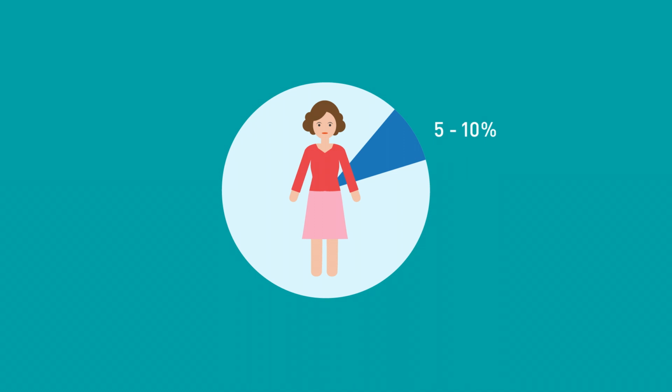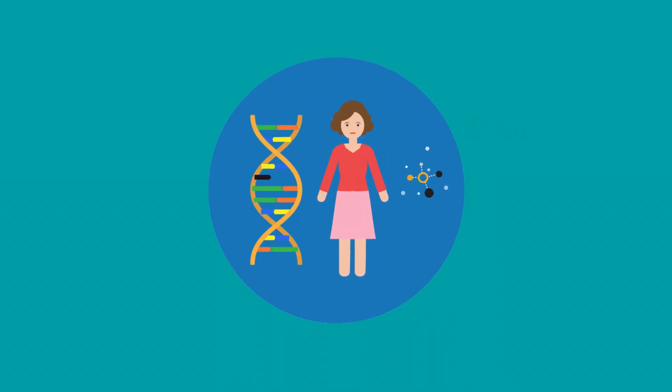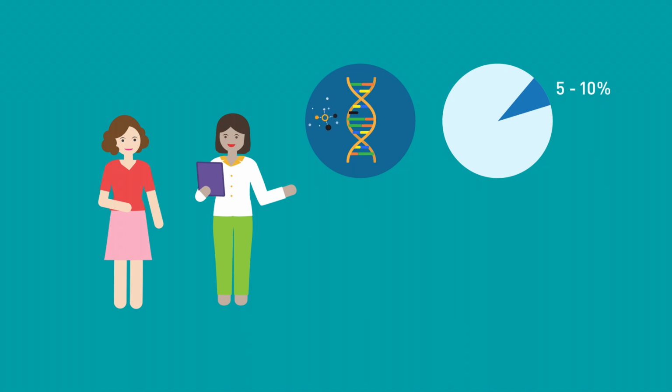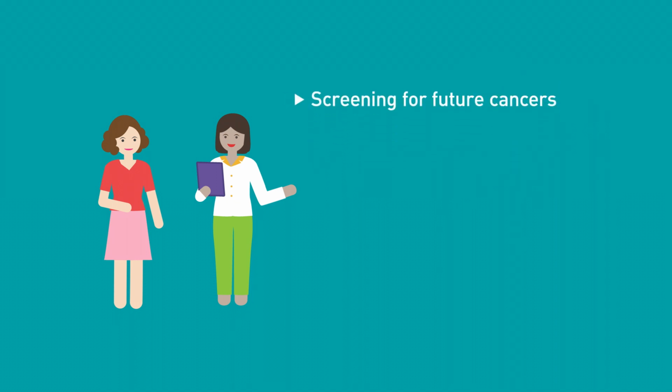Genetic testing helps us determine if your personal or family history of cancer falls into the 5 to 10% piece of the pie, and if you were born with an inherited genetic mutation associated with an increased risk for cancer. Knowing this information may help us understand your risk for developing another cancer in the future, which may play a role in your screening for future cancers or management of your current cancer.